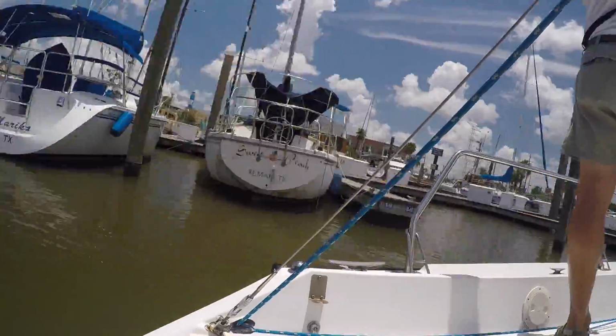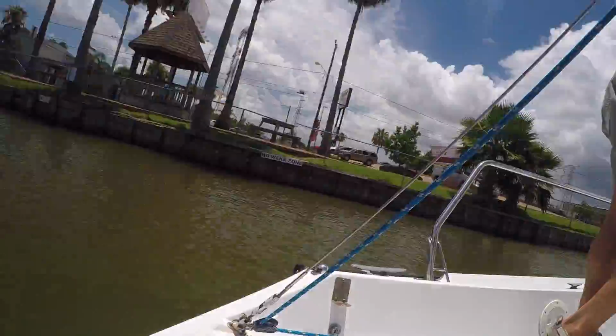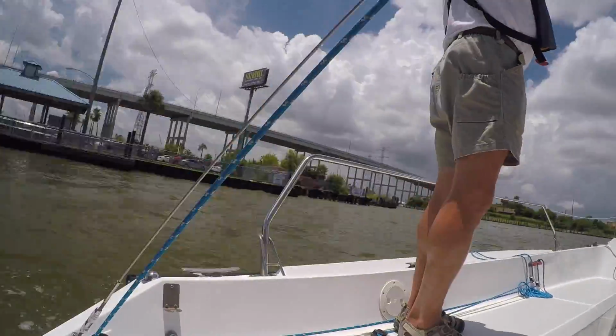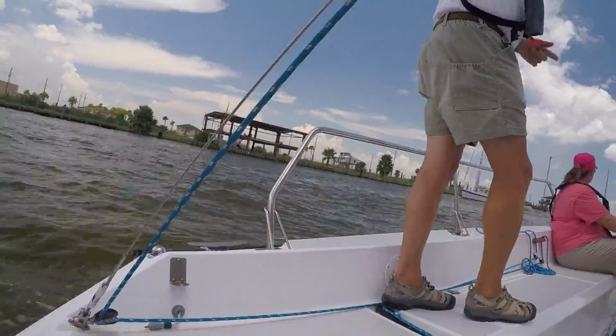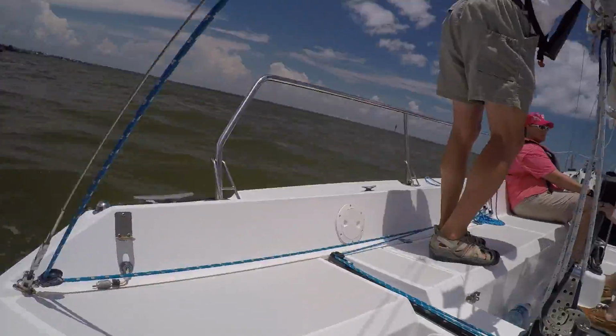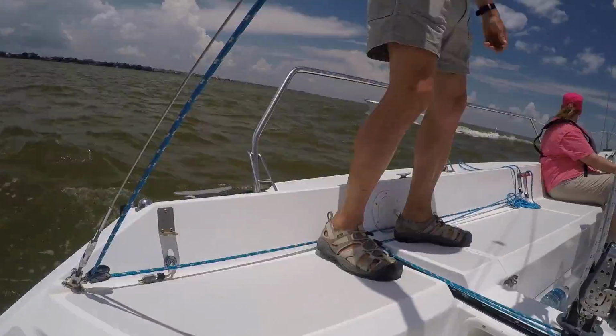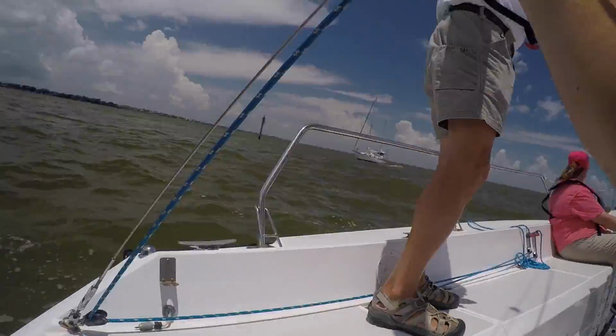We motored out of the marina and into Galveston Bay. The inlet to and from the marina was actually very busy. It was the weekend and summertime, and there were many people coming and going, which was nerve-wracking for us as students, but it was also a very good experience because we kind of got the full experience for motoring in and out.